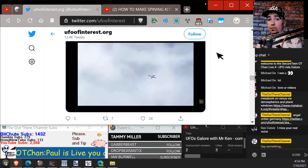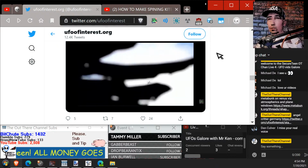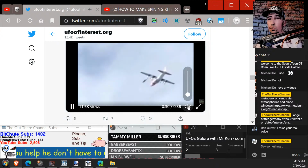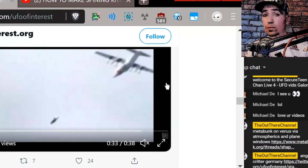Don't think it's CGI. But some people said the plane looks a bit suspect. Could it be the plane's been added in? So, oh, why is it unmuted? Is that a Learjet? A small Learjet? Looks like it's got engines though. It looks like a Learjet though. So it kind of looks like a wingsuit here. So you can see the legs are spread out. And they've got their arms next to the body.